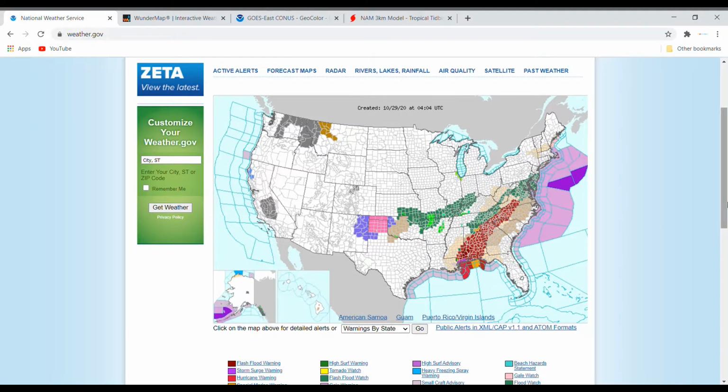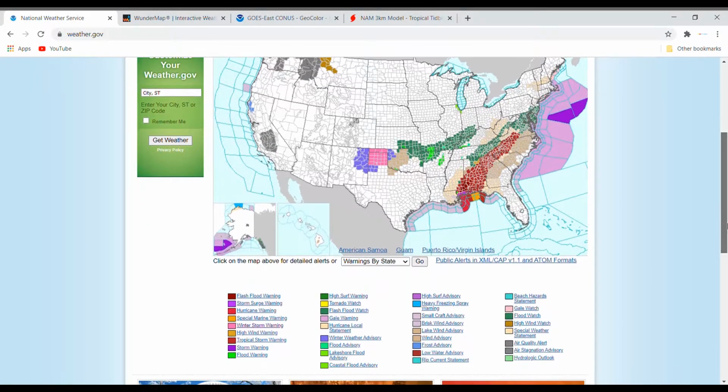So we do have our hurricane, storm surge, tropical storm, we also have special marine, high wind, flash flood, flood warnings, flash flood related alerts, and winter related alerts from New Jersey to New Mexico. That is how far this storm covers. Now let's move on to the radar.